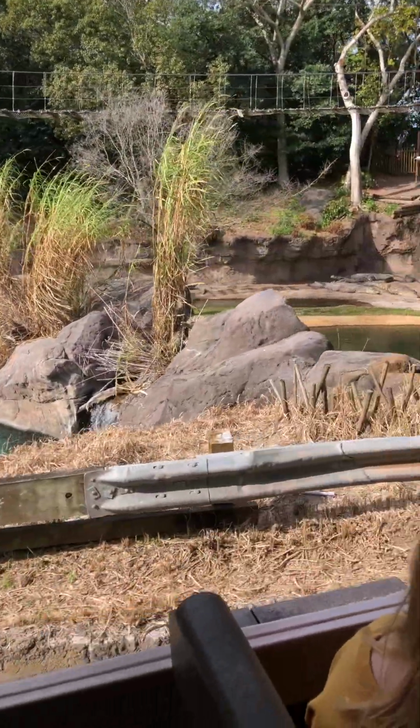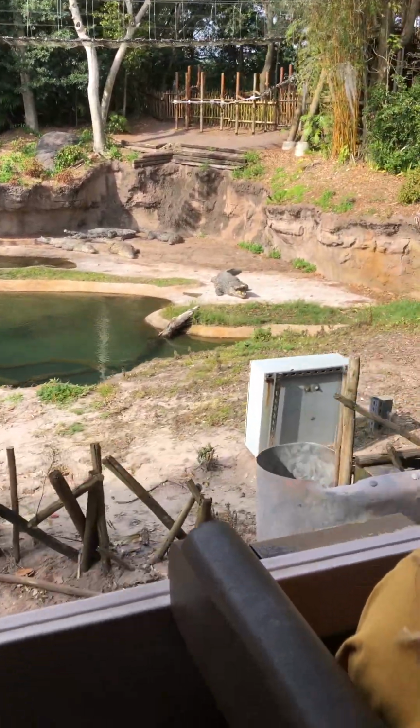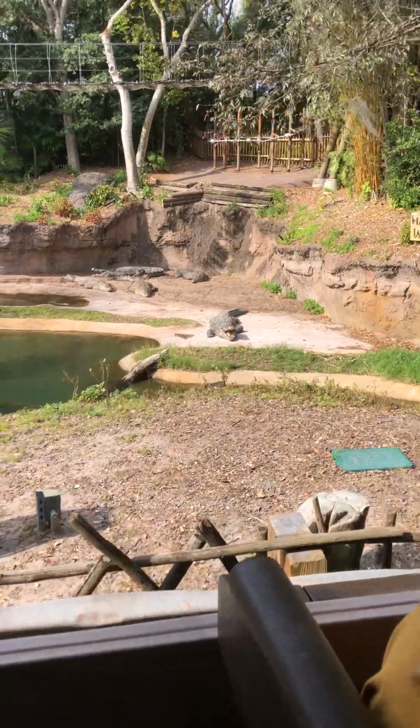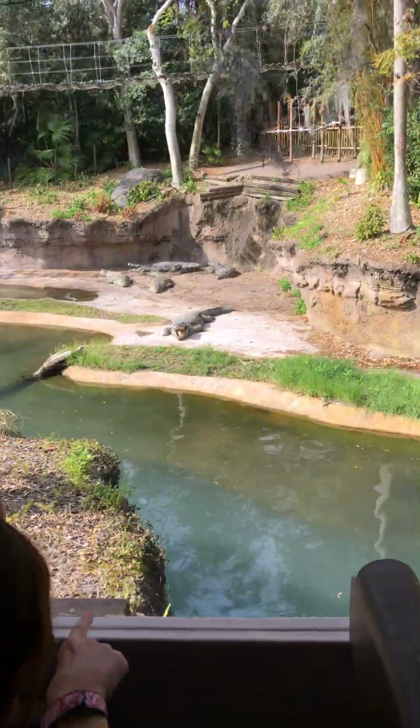On our left side now, crocodiles. Looking at about 15 or 16 feet in length and about 500 pounds. And you might notice that one of them is keeping its mouth open. That's called gaping, similar to a dog or a cat panting.